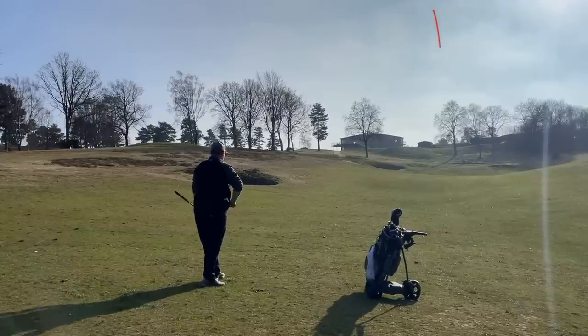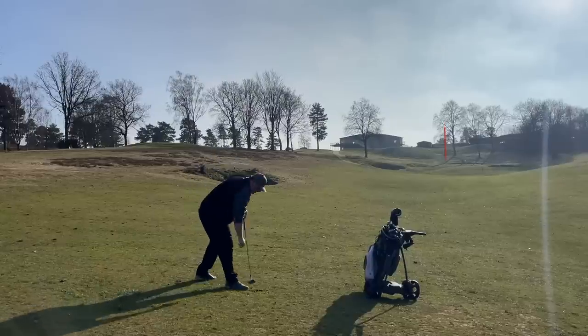It's looking likely to be on the green, isn't it? I just lost it. I think that was straight at the flag.